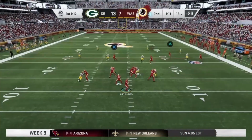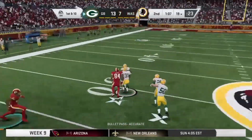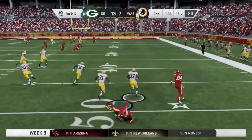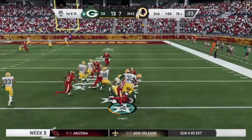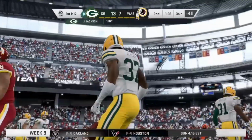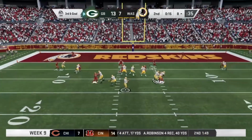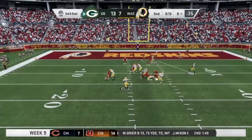Now 1st and 10. Here's Van Buren, and throwing, forcing to Gregory again. It's off his hands and intercepted. That is not Van Buren's fault. Gregory's got to make that play. Coming off of his hands, goes to Jackson. His 3rd interception of the year, and the Packers with a chance to make this even worse.